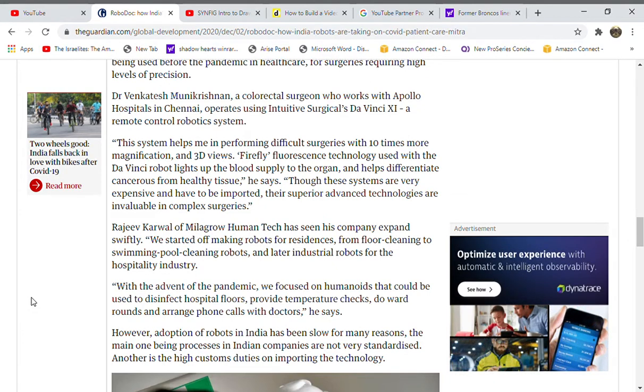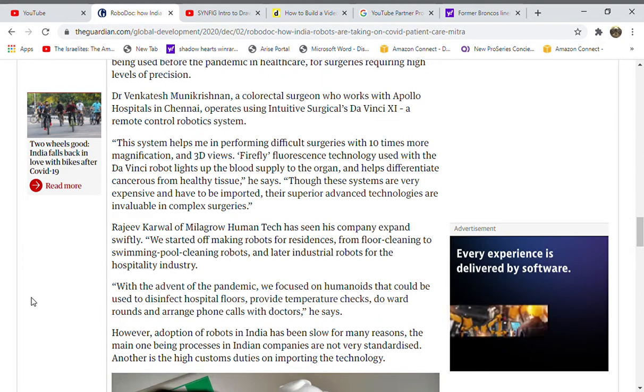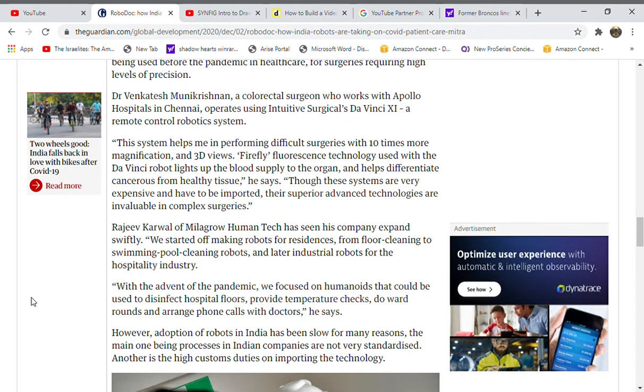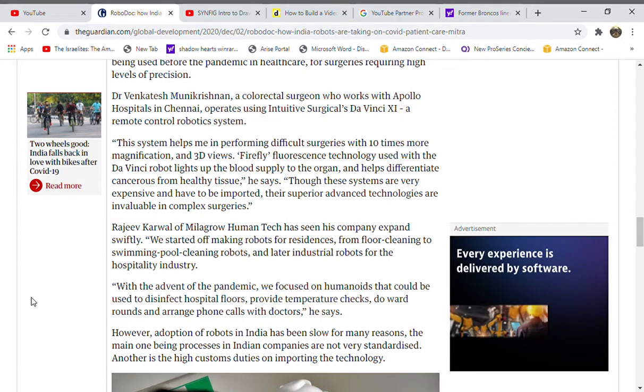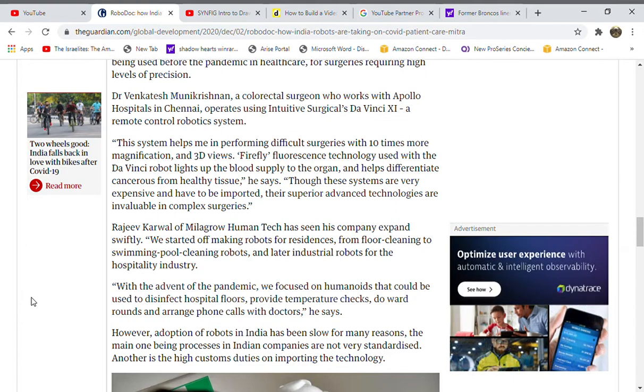10 times more magnification and 3D views. Firefly fluorescent technology used with the Da Vinci robot lights up the blood supply to the organ. It helps differentiate cancers from healthy tissue, he says. Though these systems are very expensive and have to be imported, their superior advanced technologies are invaluable in complex surgeries.